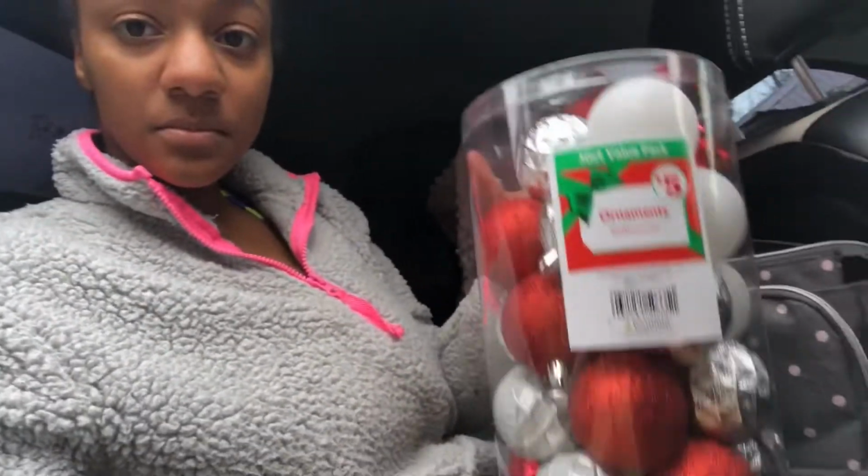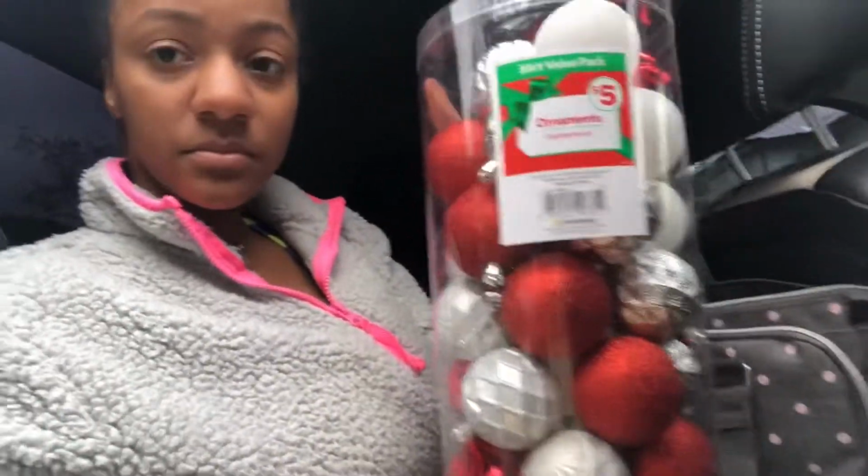So it's really just all her three outfits that she gonna wear. And I got these ornaments too to put in her pictures. Although she gonna be looking real cute, y'all. I can't wait until we get them done so I can show them. But she gonna be looking cute, y'all.